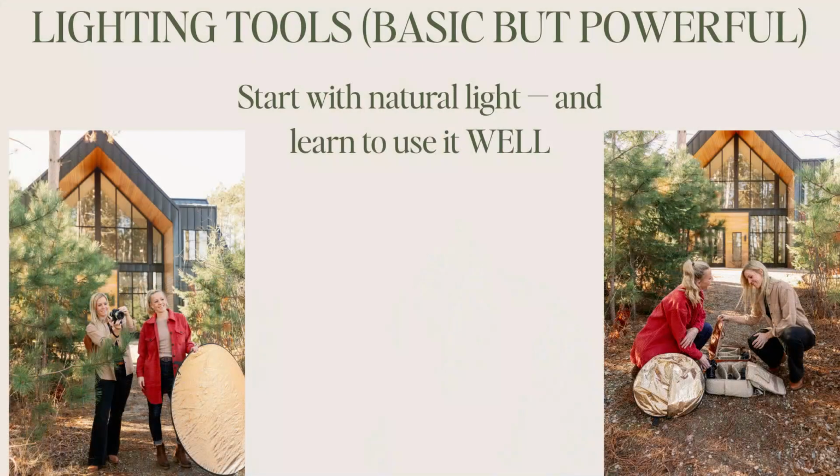Okay, so as far as lights go, or lighting goes, right? If we were first starting out, we are not going to buy any sort of lights, any sort of flash, any sort of strobe, because we are going to first learn how to shoot in natural light. That is our preference. It's not all photographers' preferences, but that is our preference. So we would keep it super simple and we would start with natural light and learn how to use it well. We are really going to learn how to use it.